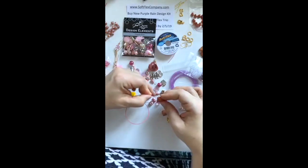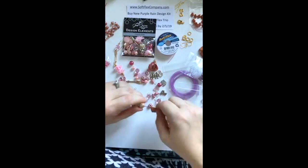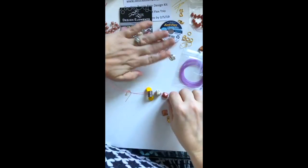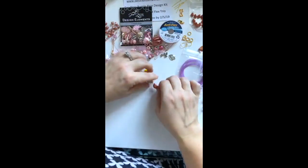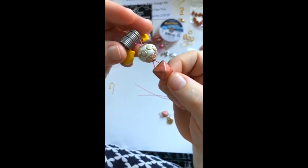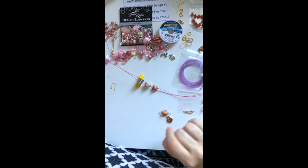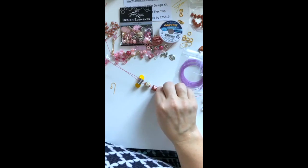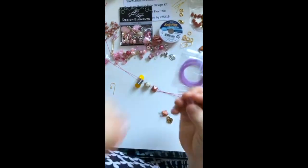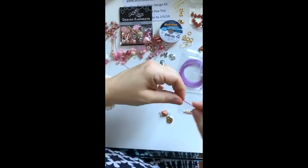If you can't see what I'm doing, remember you can always swipe the comments off the page to see better. I'm just going to move some of this up out of the way. Yeah, I thought that would be kind of cool. Let's expose the wire a little bit between the beads. We could go back to doing 2 wires through 1 bead, like from this pink bead mix if we wanted. Let's try it and see.